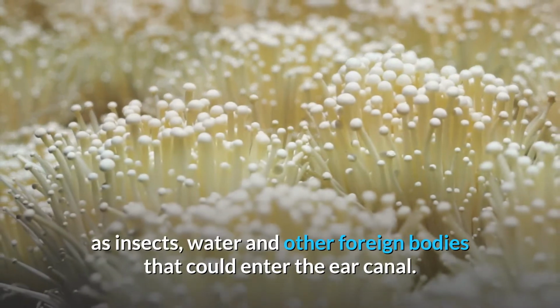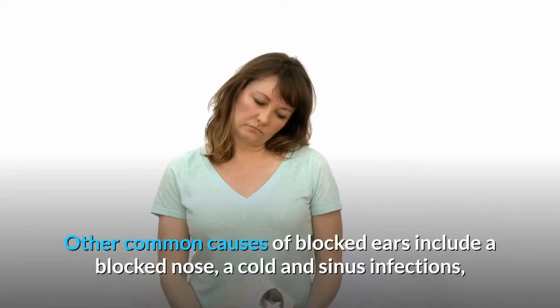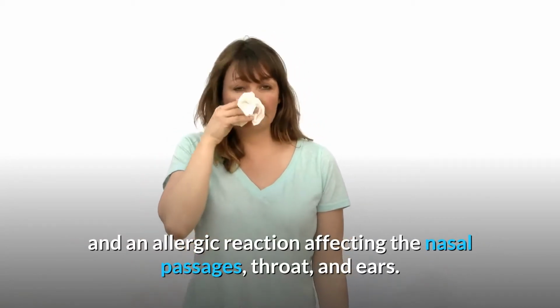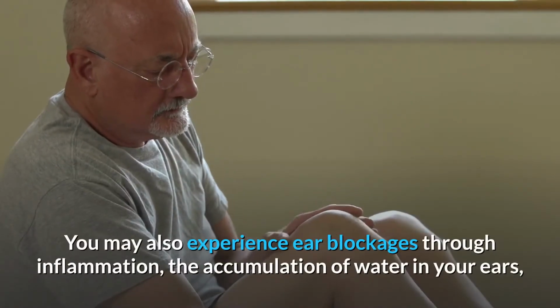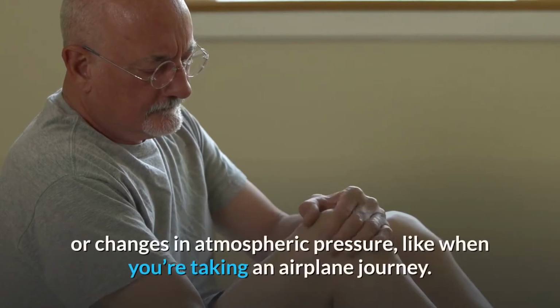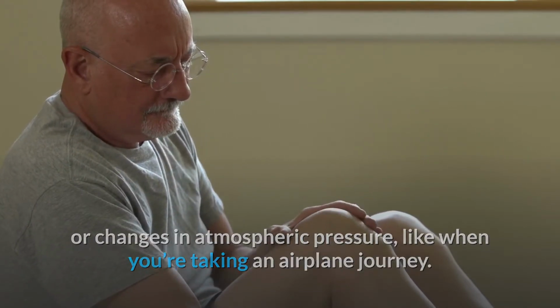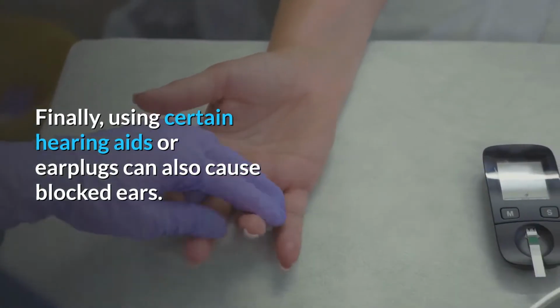enter the ear canal. Other common causes of blocked ears include a blocked nose, a cold and sinus infections, and an allergic reaction affecting the nasal passages, throat, and ears. You may also experience ear blockages through inflammation, the accumulation of water in your ears, or changes in atmospheric pressure, like when you're taking an airplane journey. Finally, using certain hearing aids or earplugs can also cause blocked ears.